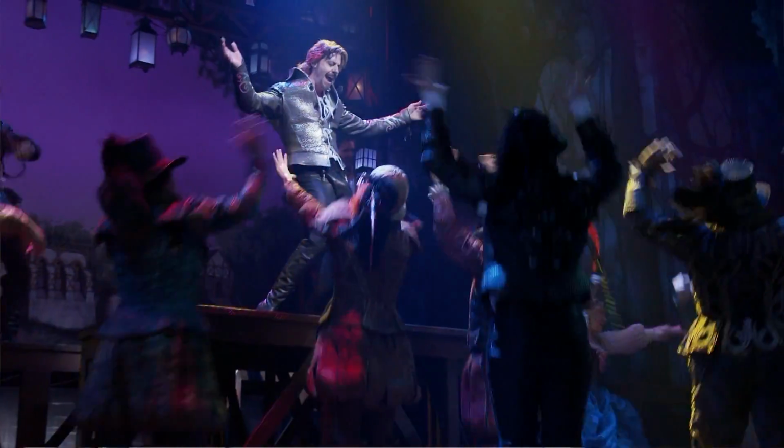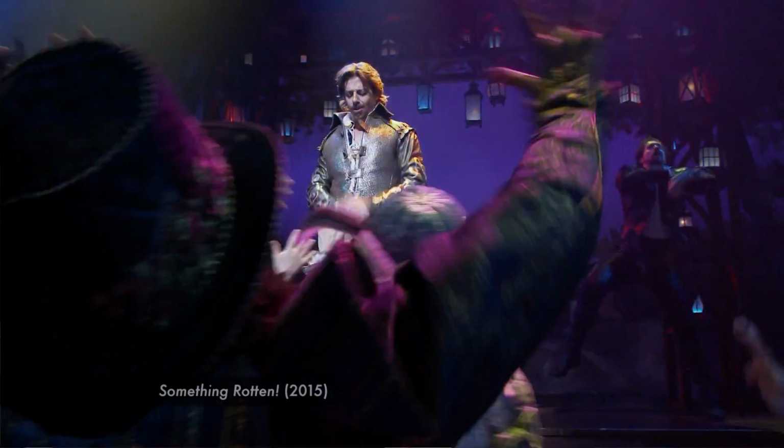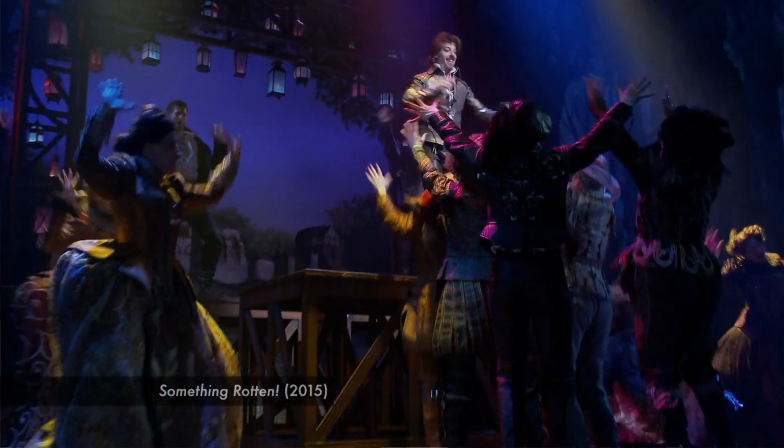And since we don't really know what Shakespeare was like, and this take that they have is rock star Shakespeare, it becomes more about being familiar with rock stars than it does about being familiar with Shakespeare, which is a relief because I failed in college.